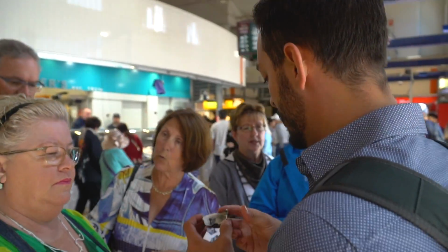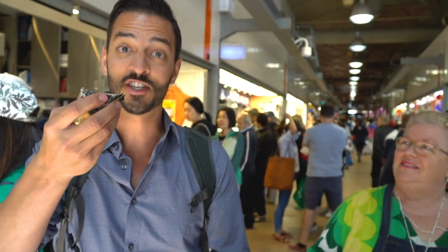Woo! That was good. Tasmanian oyster. On the corner. Suck it back? Yep. All right, so this is an oyster from Tasmania. Let's see how it goes. I just sucked the lemon juice.